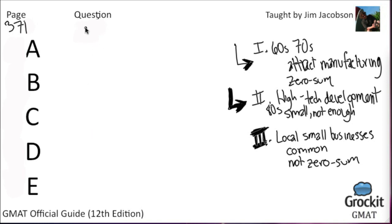So question 30. The author of the passage mentions which of the following as an advantage of high technology development. High technology development was the second paragraph. And this is a good example of, I mean, you can see that we haven't been using the notes that much, but it is sometimes useful just to glance over there and say, oh yeah, that was paragraph two.